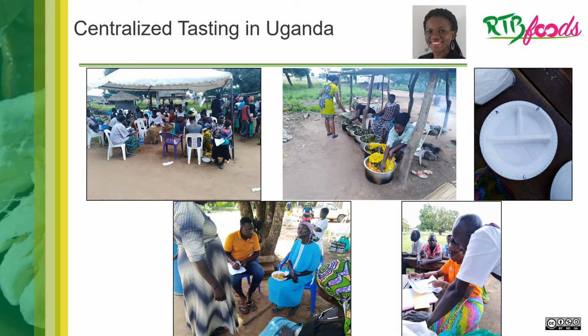For community testing in Uganda, participants met at a central venue. Local community members prepared the varieties in different coded pots, and each participant received 3 random samples from the lot for testing. We had local translators to assist those who could not read or write. All questionnaires were checked on submission to ensure that participants answered all the questions.